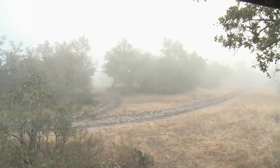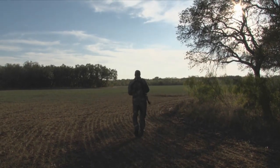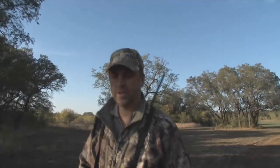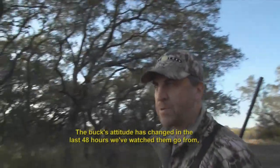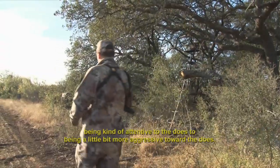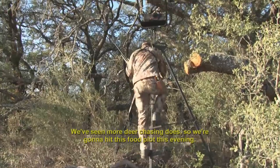Back to the hunt. Well, Scott's first day in his tripod was very foggy, but he's moved locations and is excited about his new opportunities. The weather's changed quite a bit, and we want to find a little bit more open area because not only has the weather changed, but the bucks' attitude has changed in the last 48 hours. We've watched them go from being kind of attentive to the does to getting a little bit more aggressive towards the does. We've seen more deer chasing does, so we're going to hit this food plot this evening.